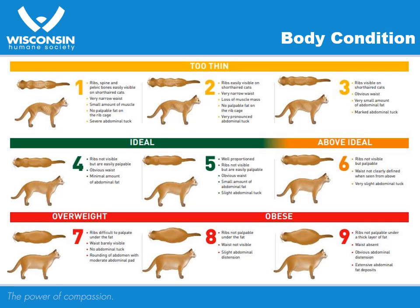Body condition. Utilizing this chart, you can rate a cat or kitten's body condition to determine if they're too thin, of good body condition, or overweight.